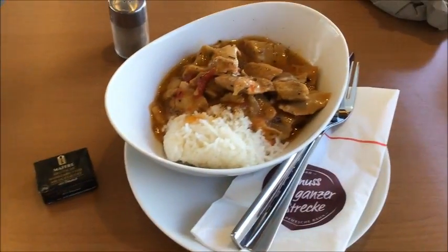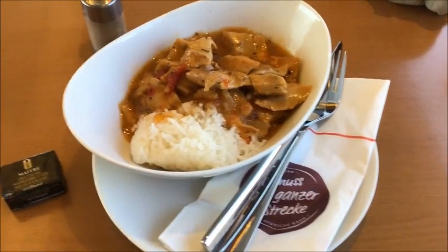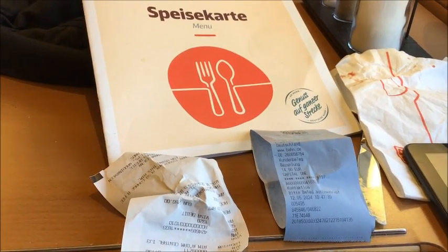On this German train, I'm trying the chicken with rice. I always like to add more butter. Well, I tried the chicken rice. I still prefer the fusilli bolognese.